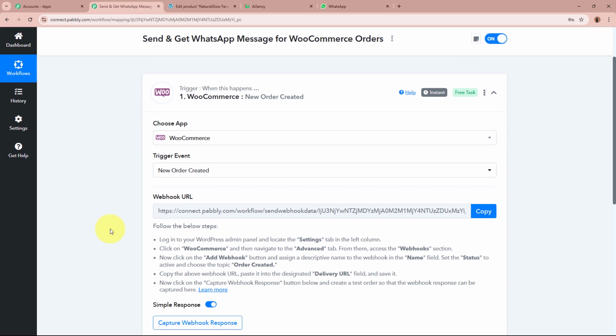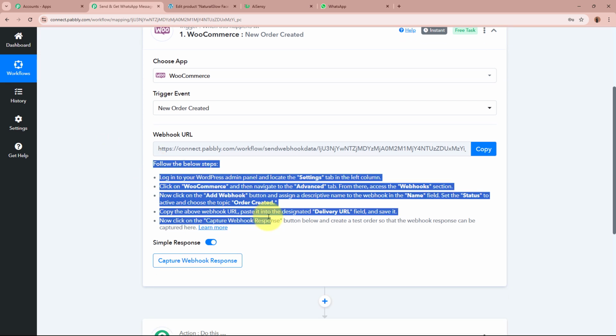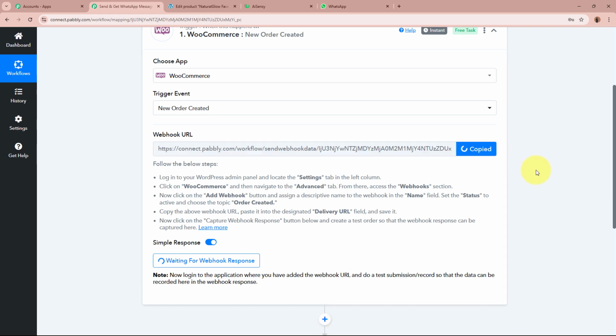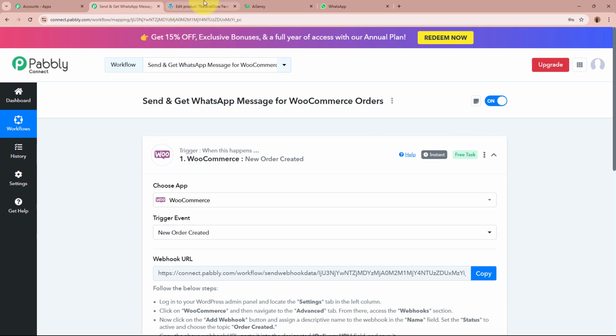Okay. After selecting the trigger application and the event, you can see that Pabbly Connect has provided us with a webhook URL. With the help of this unique webhook URL, we are going to create a connection between WooCommerce and Pabbly Connect by following the steps given here below in the help desk. So I'm going to copy this URL from here. After copying the URL, I'm going to open my WooCommerce account.